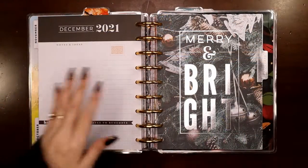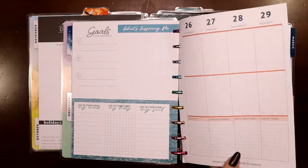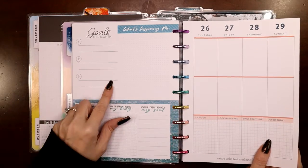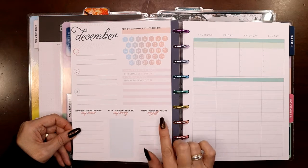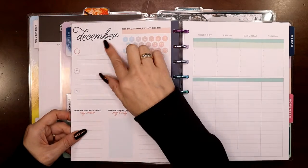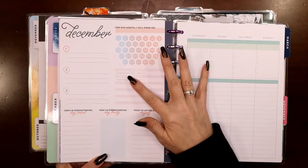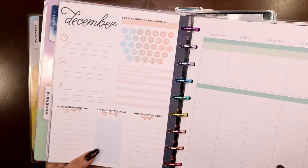For this one, I like to set it up like the original wellness planner used to be set up. These are old pages, but this is what the monthly used to look like when the wellness planner very first came out from Happy Planner, and it was basically vertical. They had three journaling prompts: how I'm strengthening my mind, how I'm strengthening my body, what I'm loving about myself. There was a monthly habit tracker, and space for three or four goals, like eating better, exercise, whatever. And then it had the dates and holidays again, which I don't use. So we're going to try to set mine up something like this.